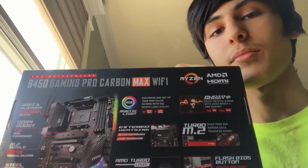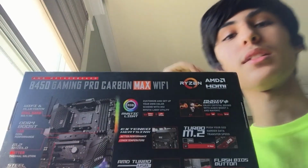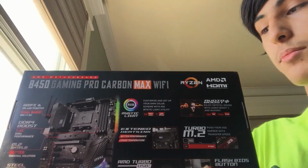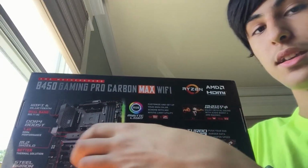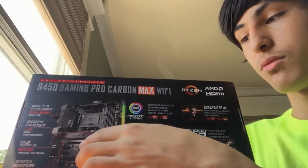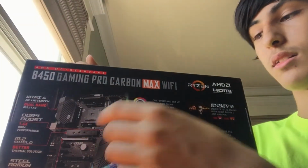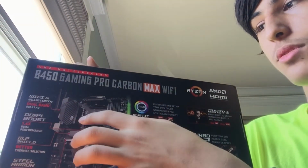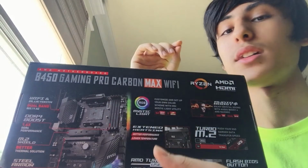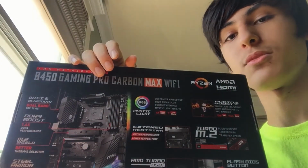So I do not recommend getting that board unless you want the PCIe expansion, because it maintains the PCIe expansion from the X470 lineup. It has 3 PCIe x16 slots instead of 2 on this board. However, it doesn't have Wi-Fi. I think this one has Wi-Fi and Bluetooth, and the Asus B450 does not, and these are around the same price. So I was like, if this is like $10 more for Wi-Fi and Bluetooth, why not?